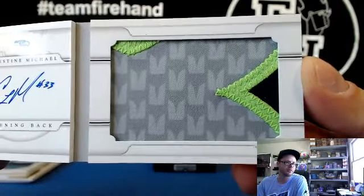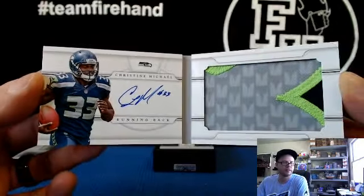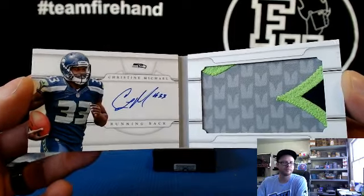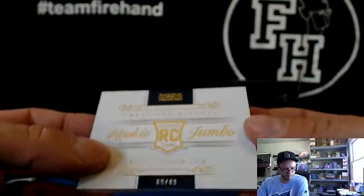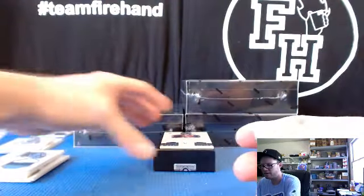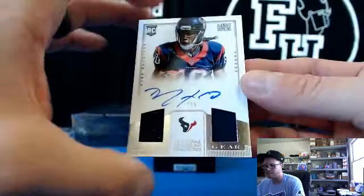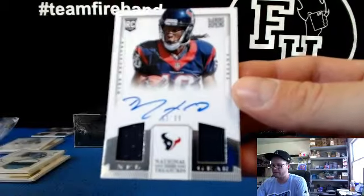Nice big old patch, piece of an 8. Nice looking patch, right in your face. 9/49. That's for Coke Tech and the Seahawks. And the last card goes to the last team taken, DeAndre Hopkins, 93/99, Texans, SoCal Darren.